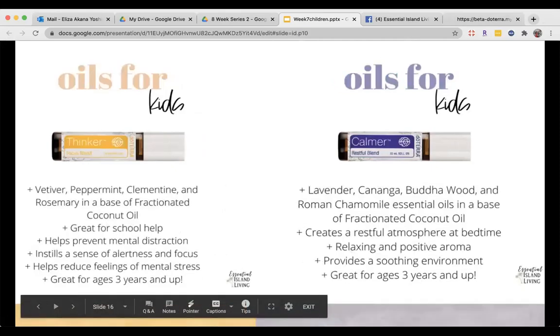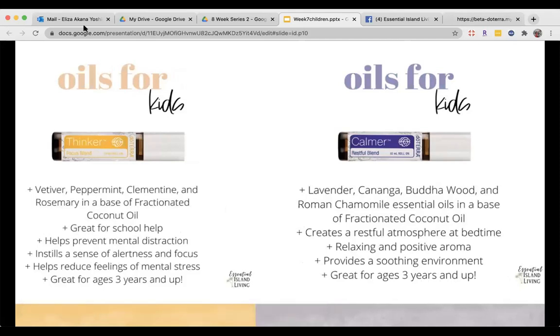So I absolutely love this focus blend. And I'm not a big patchouli fan, which is what's in our InTune focus blend. So for me, this is a great alternative for myself. Calmer is our restful blend. It has, again, that lavender, cananga, that Buddha wood, Roman chamomile. So all those really nice calming oils for kiddos.